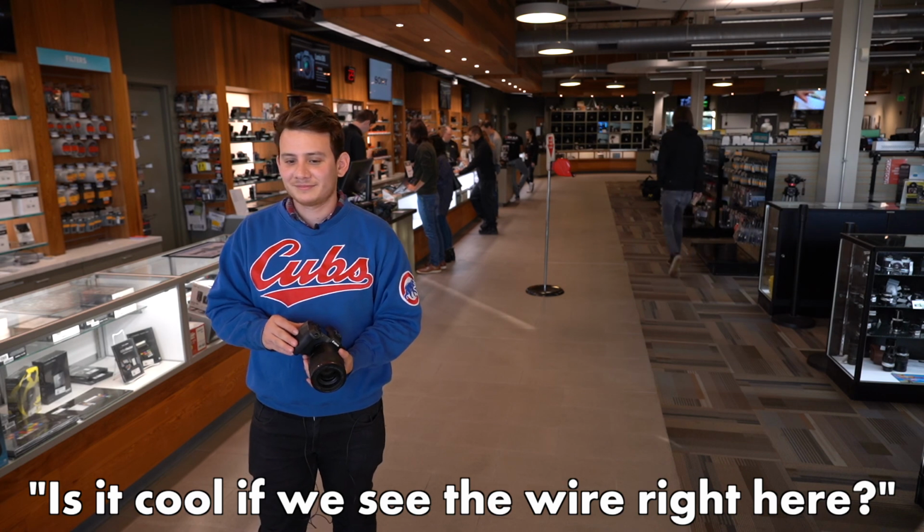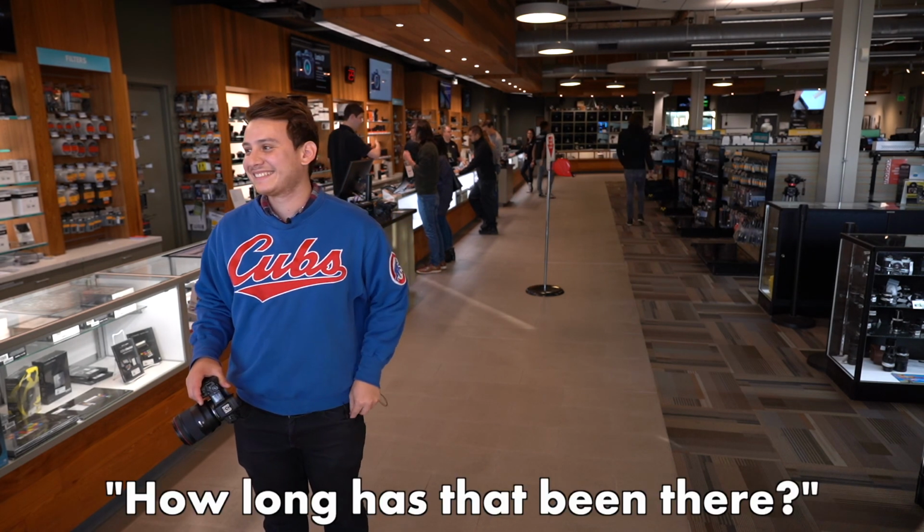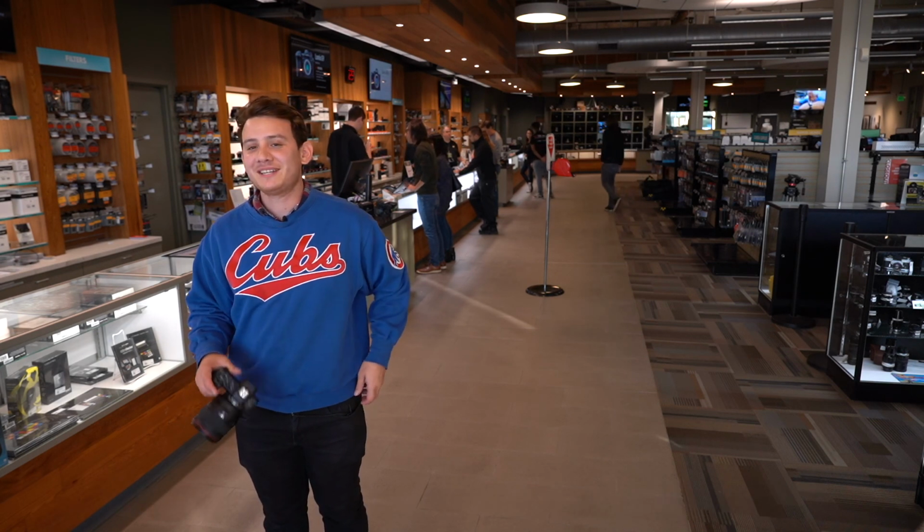Probably cool if you see the wire right here. Oh man. I just realized that's not on the screen. How long has that been there? Probably the whole time we did the EOS R one.